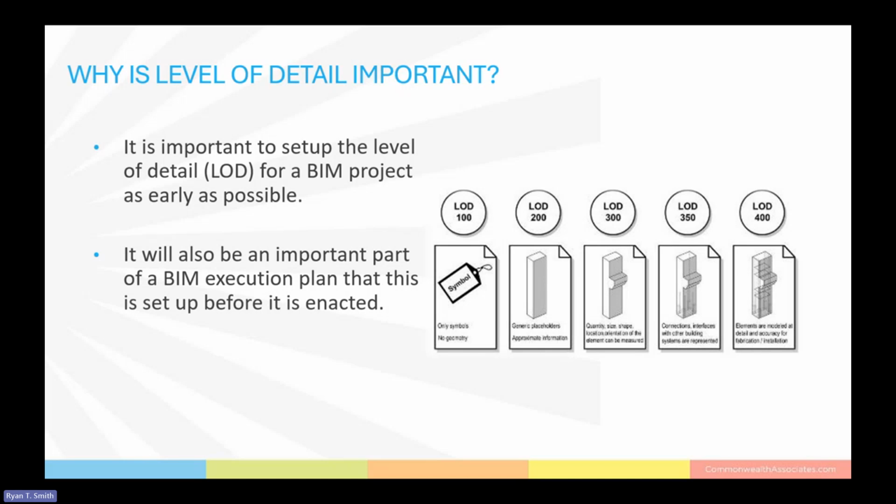Generally, what we see in our designs is the level of detail needed to do a substation design. We don't have to go to the extreme. We don't have to go to that 400. So most of ours fall somewhere in the 300 to 350 range, where you can see the overall dimensions and size, and you can see some mounting patterns. And that's really what we use for substation design.